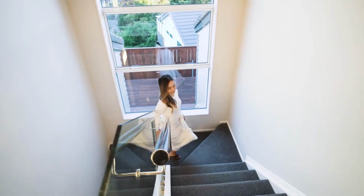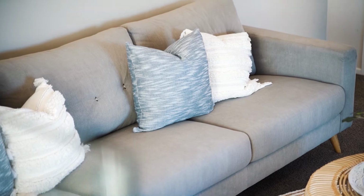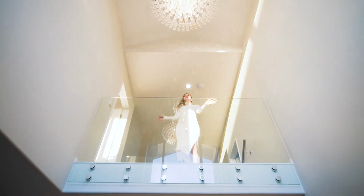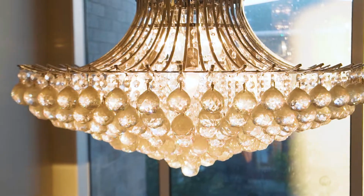There are some details in this home that just make it extra special and set it apart from the other new builds in the area. Rounded shaped corners, plenty of storage, and high stud ceilings give it that luxe and chic feeling.